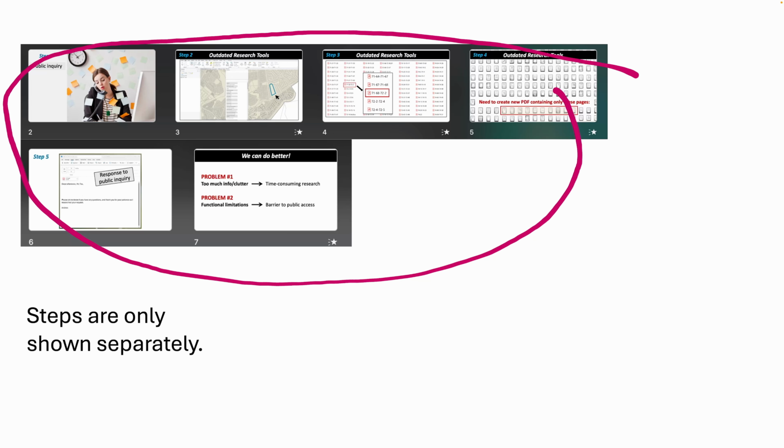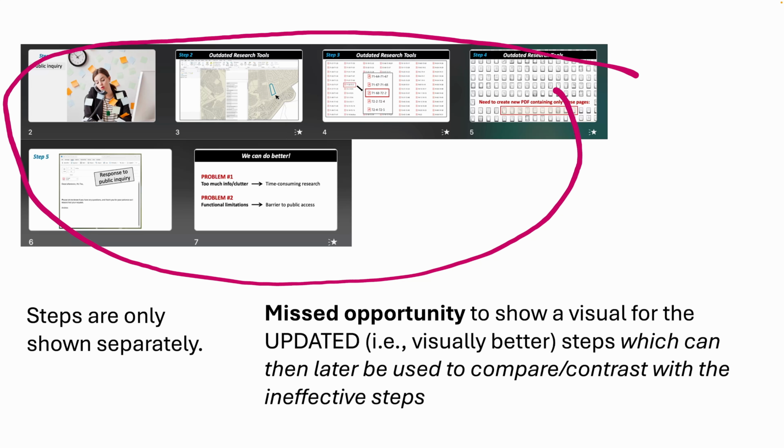Step 1 is slide 2. Step 2 is slide 3, right? Each step has its own slide. And that's it. And then we do move into a summary transition slide. But what I'm not seeing on that slide is all of these 5 steps together in one visual.